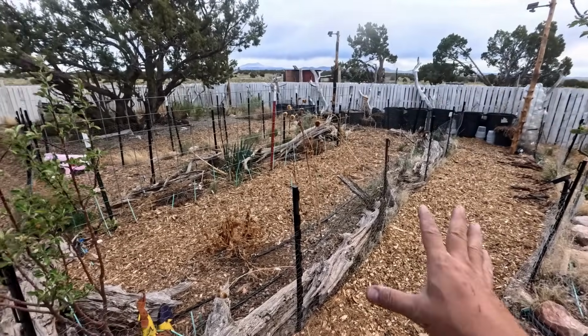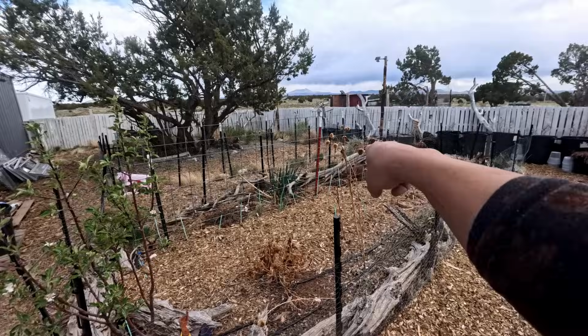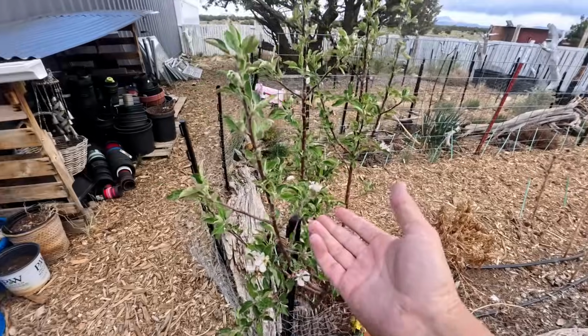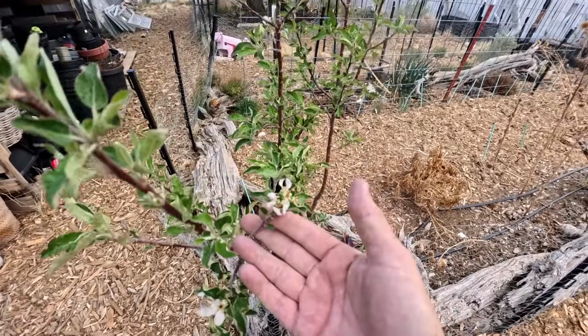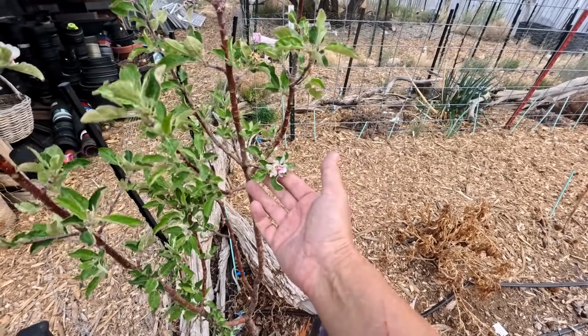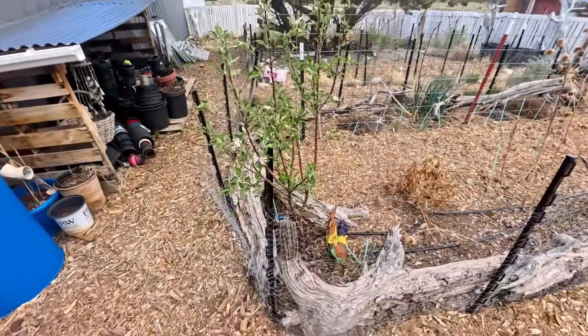I'm gonna redo this garden bed. I'm gonna grow my tomatoes and stuff on that trellis there. But look, this apple tree is 1 year younger than the one I just showed you, and it has blooms on it. Oh, I really hope that cold weather doesn't bother these. Would be nice to have a few apples. But like I said, I have to be better about fertilizing.